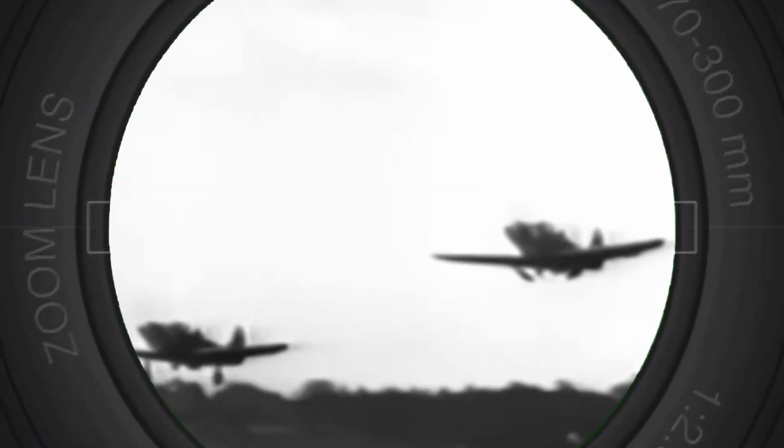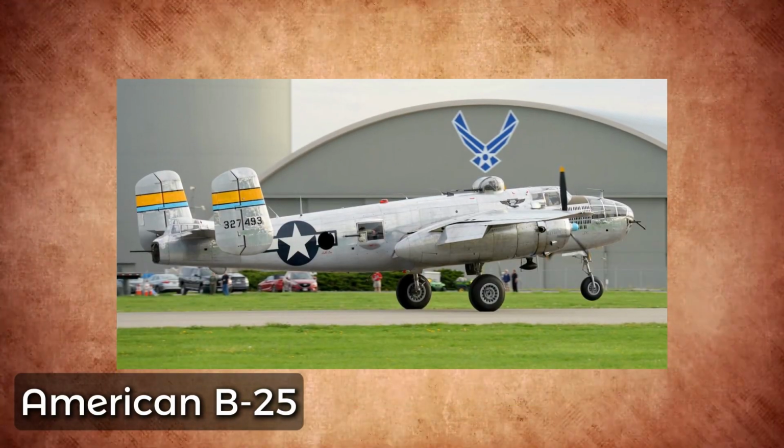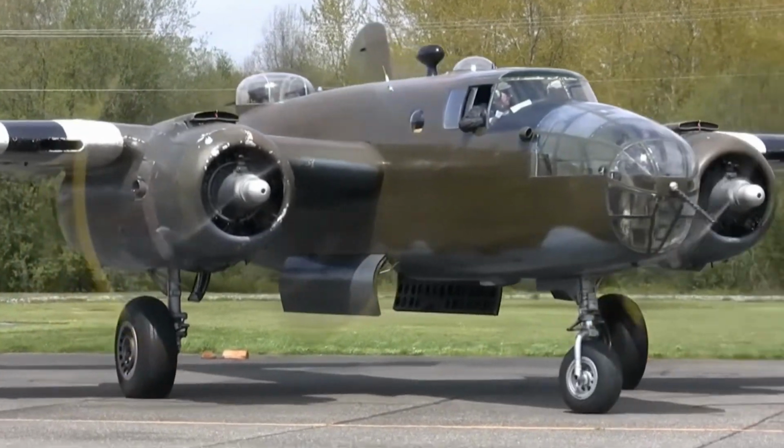The story of the Do-335 began in 1941, when Dornier's chief engineer, Dr. Claude Dornier, set out to create a new kind of aircraft that combined the best features of both a fighter and a bomber. His idea wasn't entirely new. After all, iconic planes like the Junkers Ju-88 and the American B-25 Mitchell had already experimented with blending the best of both worlds. However, what made the Do-335 stand out was how its team brought the idea to life.